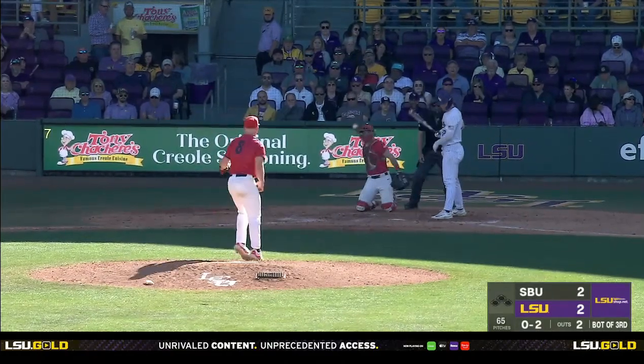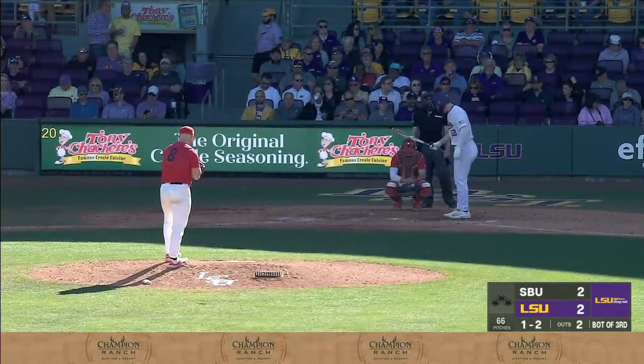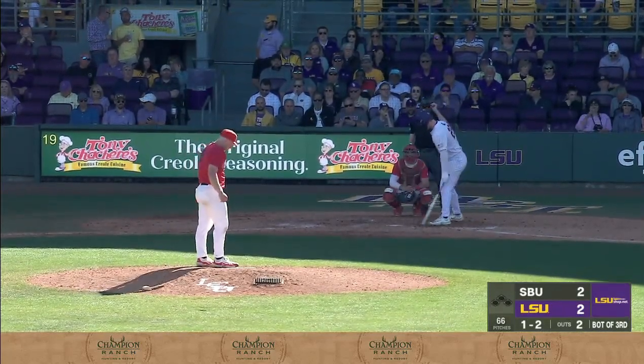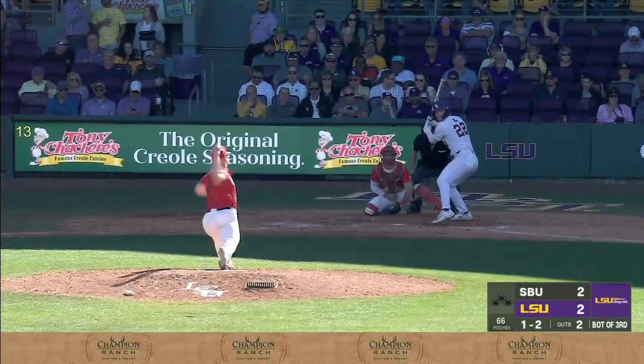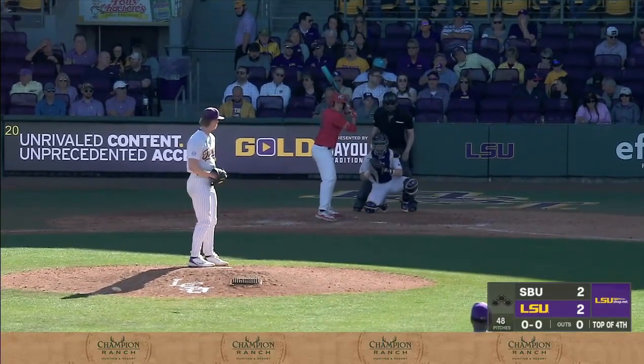Smink's 0-2. Missed outside. 1 ball, 2 strikes. You could tell as much as Smink wants to rely on that fastball in that first at bat for Jones, they've done their scouting report. Steady diet of off speed and breaking pitches. The 1-2 to Jones, and a swing and a miss. Down on, gorgeous one at that.